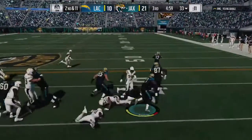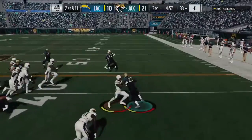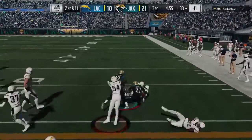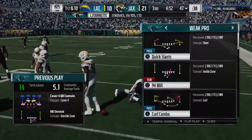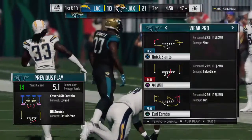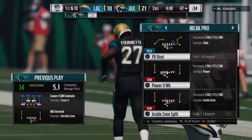Second down, here's Fournette. Able to fight through one tackle. A second broken tackle. And able to get this one across the 45 before he's brought down. A 14-yard first down pickup for the Jaguars.